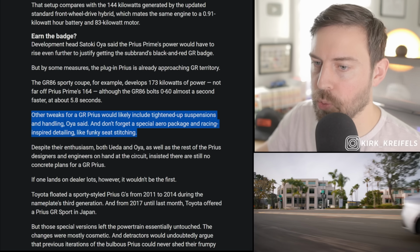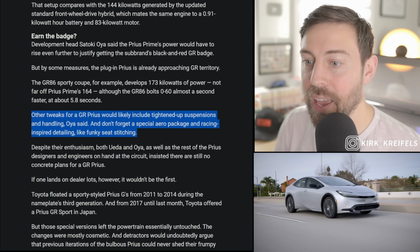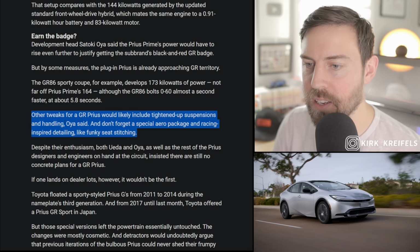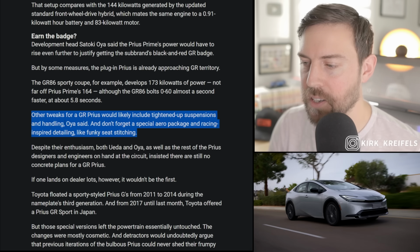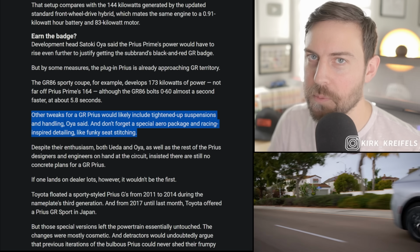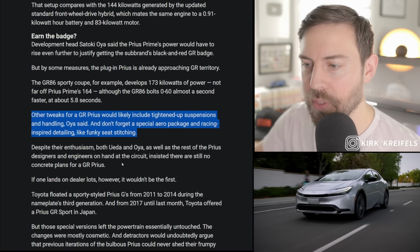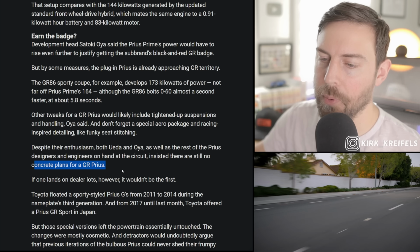Oya also said tweaks for the GR Prius would include tightened up suspension and handling. And don't forget a special aero package and racing-inspired detailing like funky seat stitching. So they're going into these details. They're like, yes, well, we would have to do this and this and this. So then those wheels have been turning in their heads for some time now. However, they said there are still no concrete plans for a GR Prius.